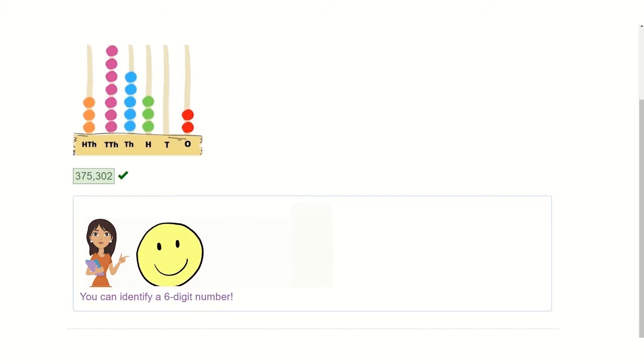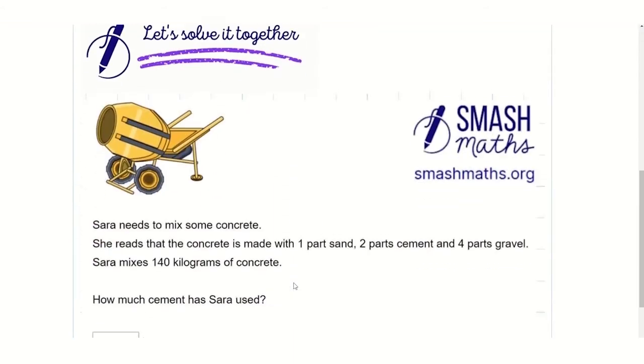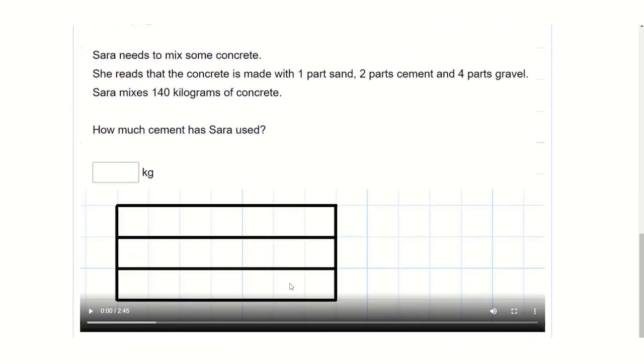Here is an example of a ratio question. If the pupil answers the question incorrectly or doesn't know how to solve the question, they can just press enter and they will be taken straight to a video. The video will talk them through exactly how to solve the question. I'm going to play part of the video here so you can see the video feedback that has been given by Trevor Dixon, who is a Key Stage 2 test marker for this year's SATs.